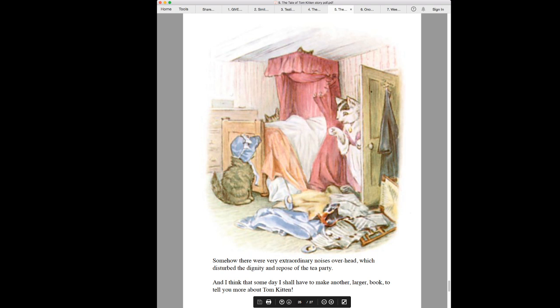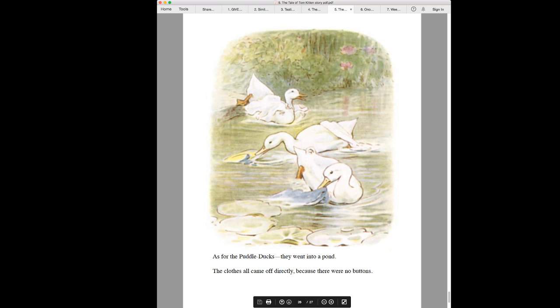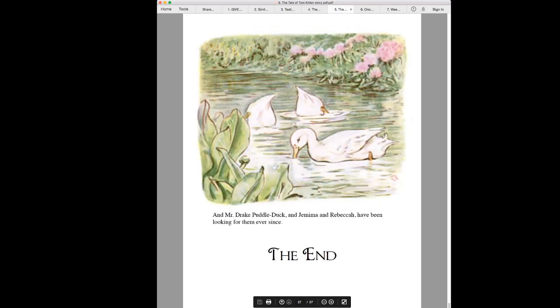Somehow there were very extraordinary noises overhead, which disturbed the dignity and repose of the tea party. And I think that someday I shall have to make another, larger book to tell you more about Tom Kitten. As for the puddle ducks, they went into a pond. The clothes all came off directly because there were no buttons. And Mr. Drake Puddle Duck and Jemima and Rebecca have been looking for them ever since. The end.